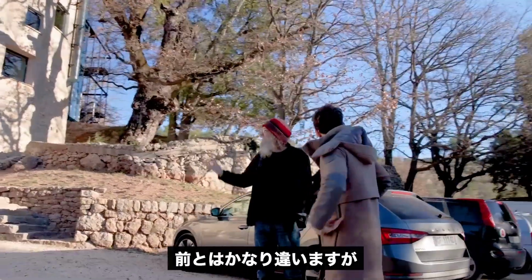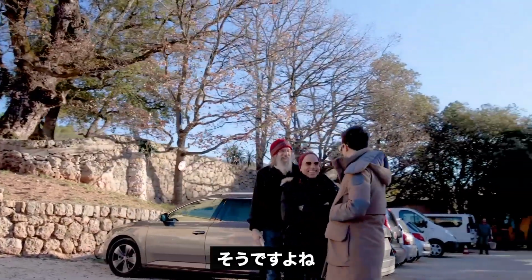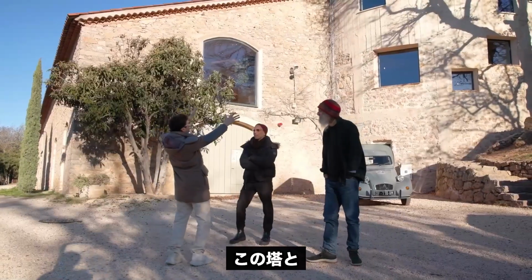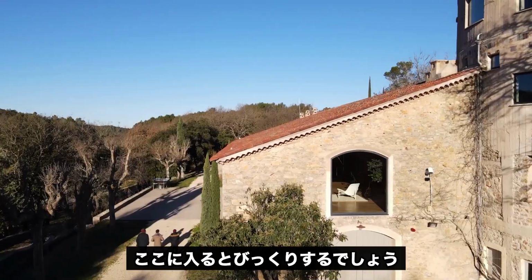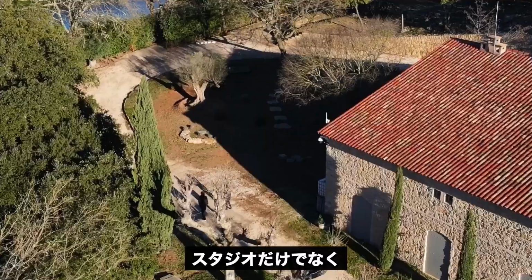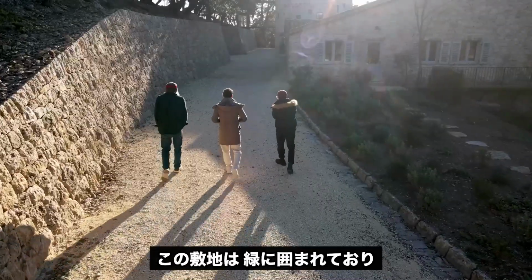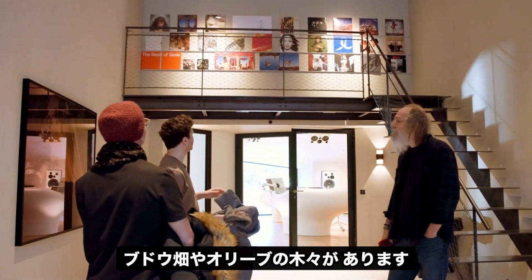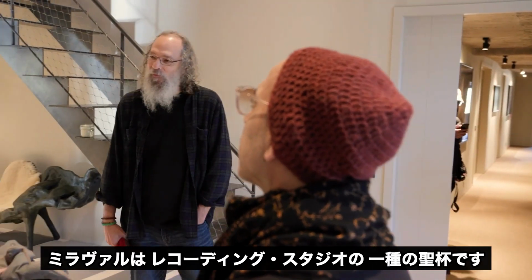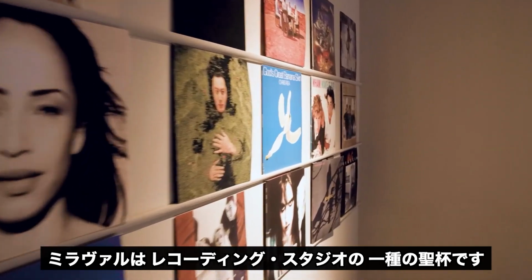It's great to be back, even though I don't recognize it. Yeah, it's quite different, isn't it? That's the tower of the studio and the rest of the studio building too. It's kind of a shock when you enter here, not just the studio, but also the domain and the greenery all around and the vineyards and the olive trees. Miraval is kind of a holy grail when it comes to recording studios.